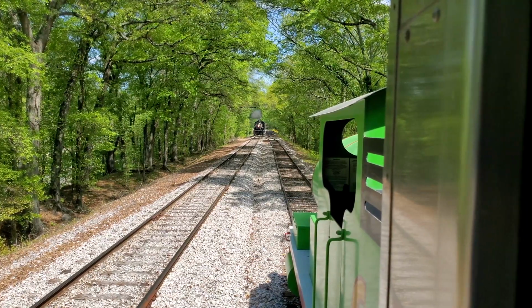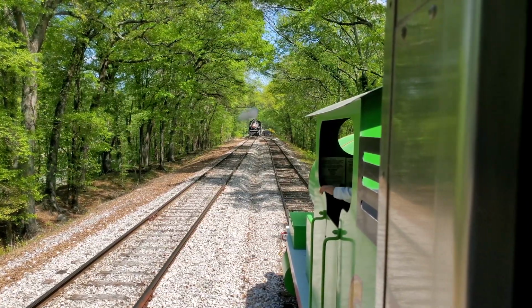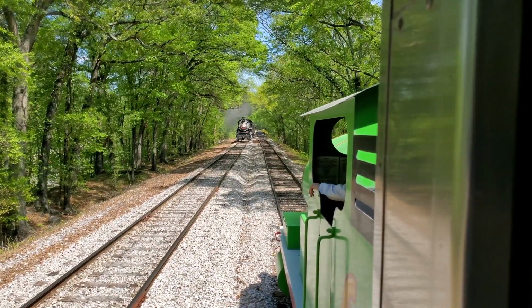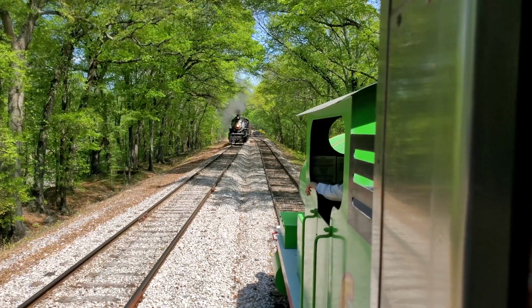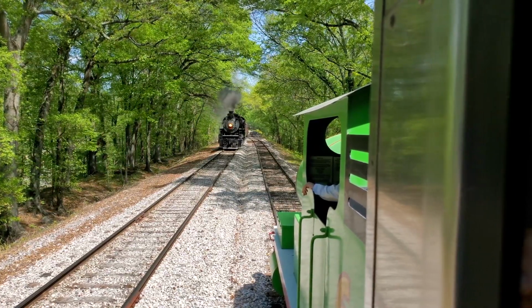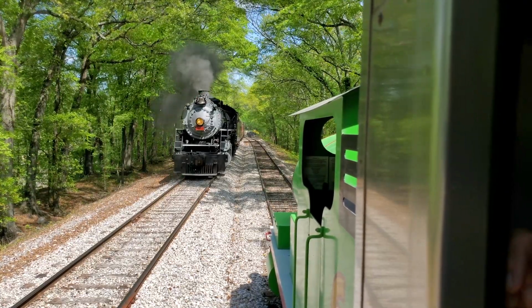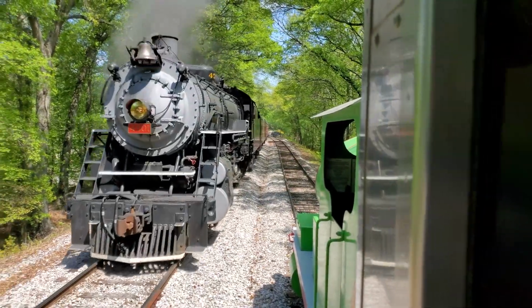So they were running the 4501 that we saw just a moment ago. Obviously, here we are on Percy, actually as the 4501 is approaching. So let's check this out. Here he comes. Here he comes. Hi. Wave to the engineer.